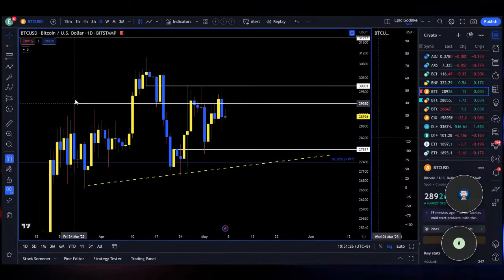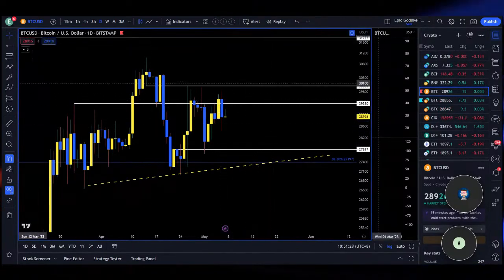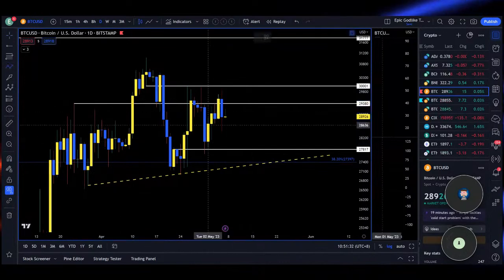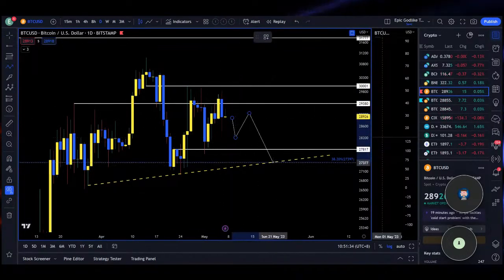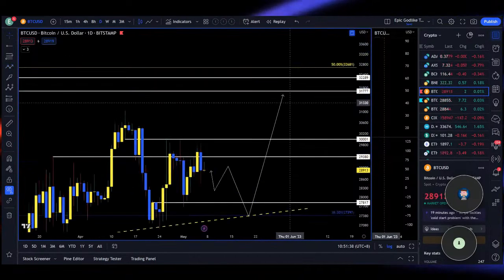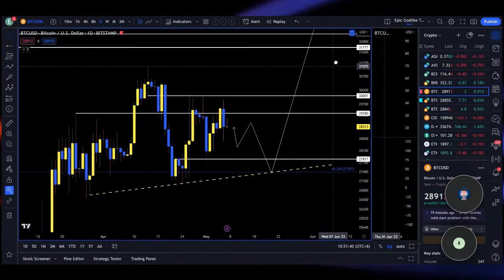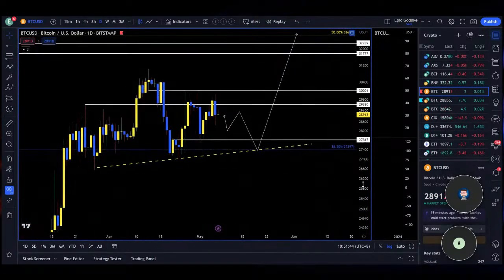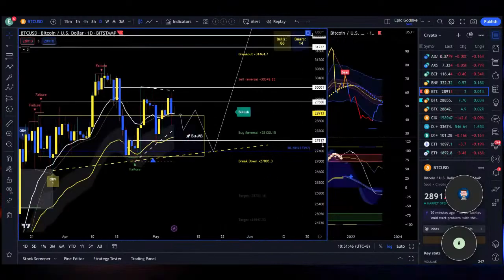I already took this liquidity here, so this one here. Price can go down right now. Chop a little bit. And then, yes. Let's look at the RSI.